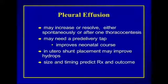It's much more stable to do the tap in utero prior to delivery, so that the pediatricians receive a baby who's able to aerate both lungs, and sometimes even just being able to expand both lungs will put enough pressure on the pleural fluid and the thoracic duct to seal off the chylothorax, and they'll have a much better time in the newborn nursery. If necessary, we can place a shunt in utero, and that may improve a fetus with hydrops. The size of the pleural effusion and what the timing is during the pregnancy will predict how we will treat it and how well the fetus will do.